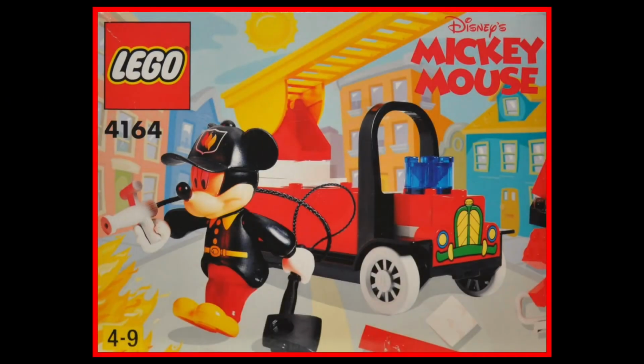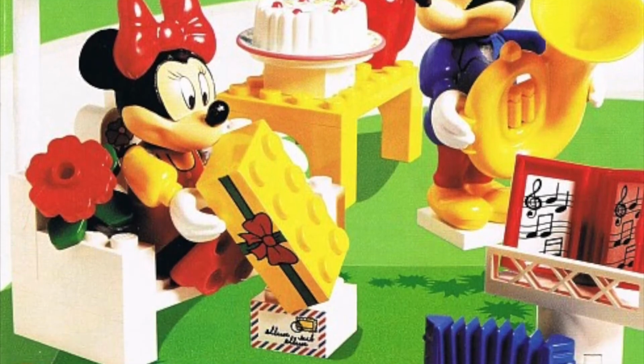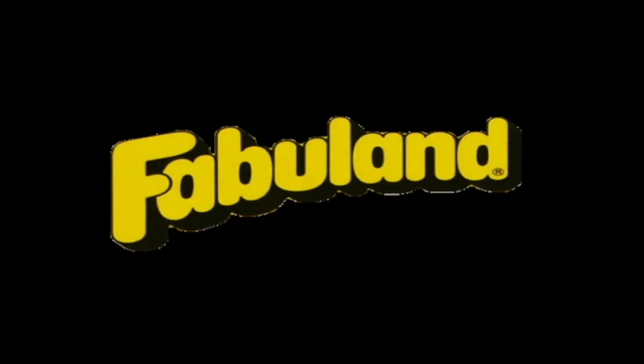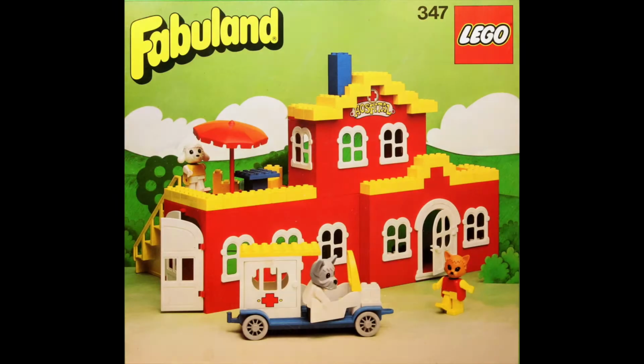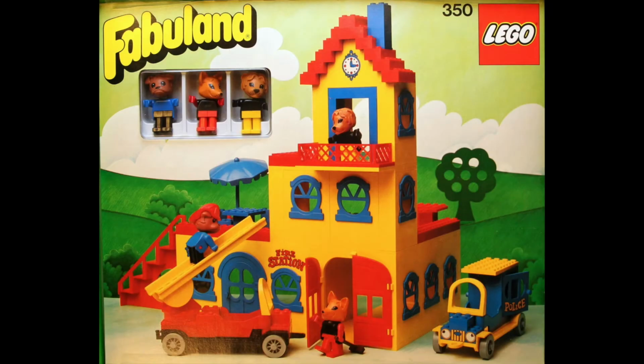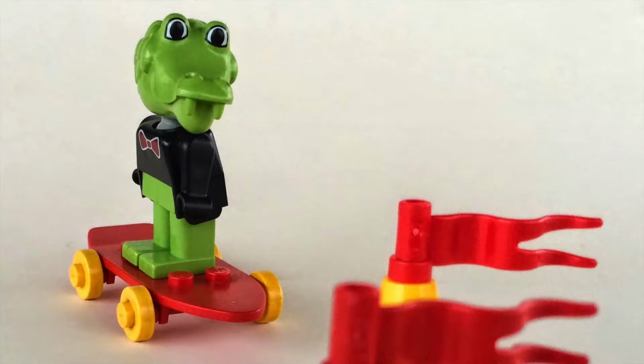But when LEGO joined forces with Disney to release 5 Mickey Mouse sets, they released sets very similar to the Fabuland theme of the 1980s. That's right, Fabuland was replaced by LEGO's Mickey Mouse theme, even though there was an 11-year gap between the final year of Fabuland and 2000. Just one quick look at Fabuland and some of the names of the characters makes it obvious that LEGO was trying to build their own Disney-esque lineup of animal mascots. Edward Elephant, Bonnie Bunny, Max Mouse, Clive Crocodile. Come on, guys, let's be real.